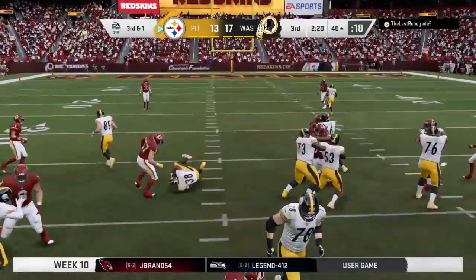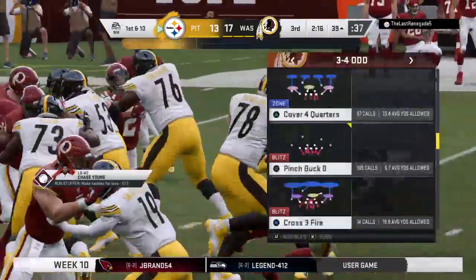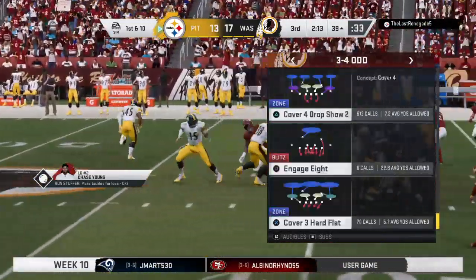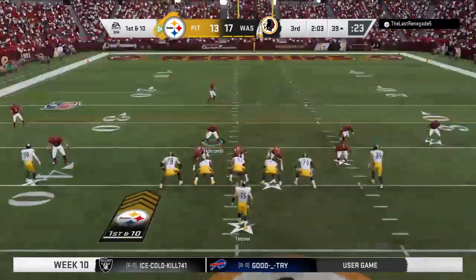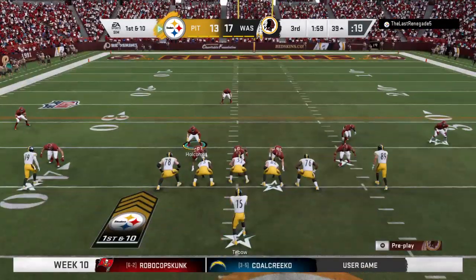On 3rd down, Samuels, and he's got the first before he's brought down at the 39-yard line. I think they like this drive a little bit better there, partner. Running game helping out, picking up some of the slack. Because remember, the last drive, they went 3 and out. So from the 39 now, they'll come up on a 1st and 10.